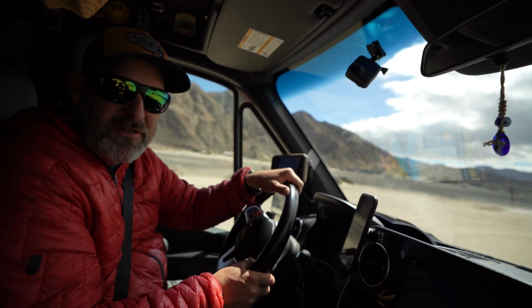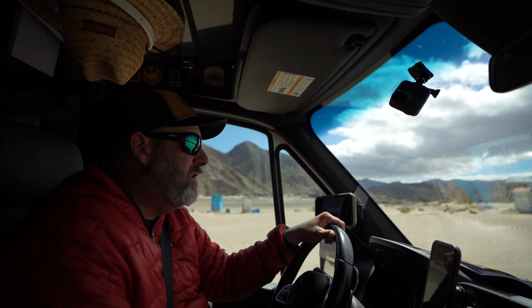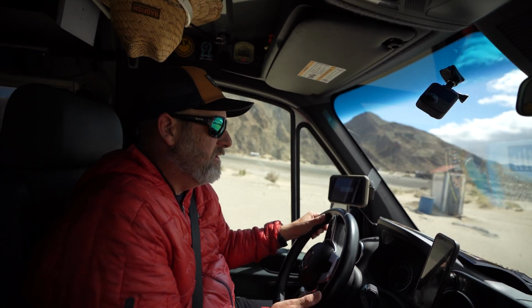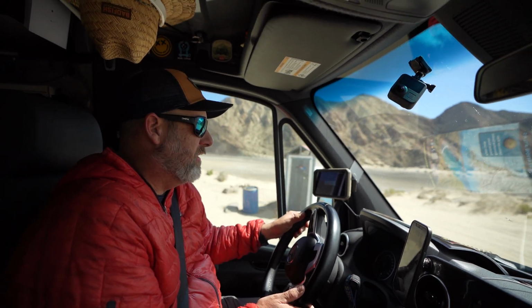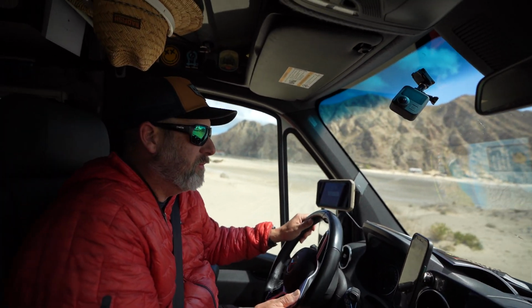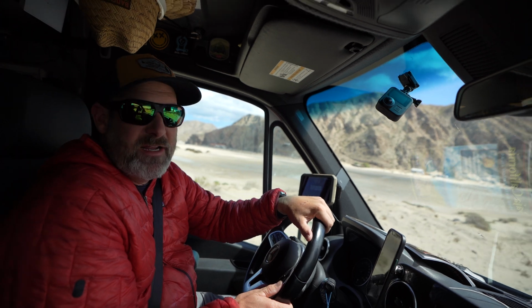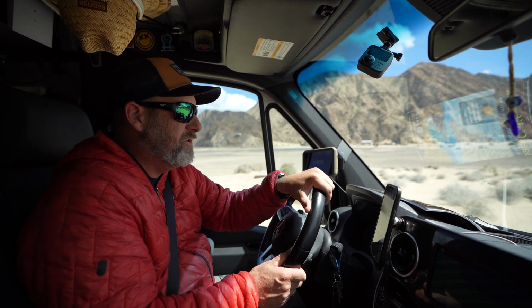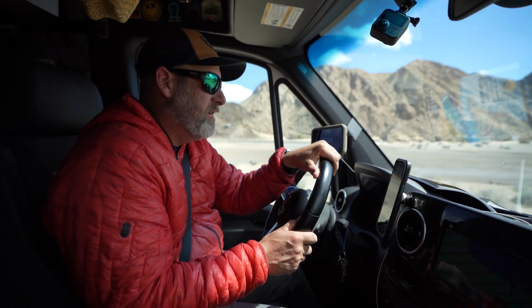Let's see how this goes. But you know, if we do get stuck, we do have these new friends of ours here who have this beautiful Unimog, and I couldn't think of a better vehicle to pull a Sprinter van out of a sand drift than a Unimog. So I feel like we've got a little backup plan here. Now, if they get stuck, we'll try to help too, but gosh, I don't know.